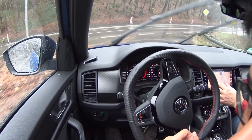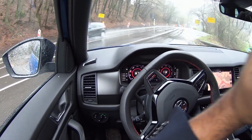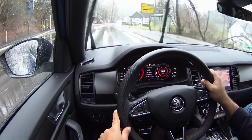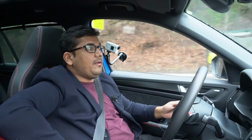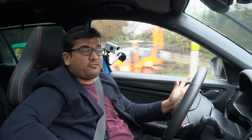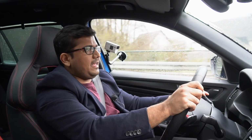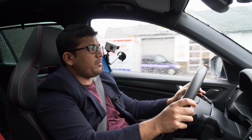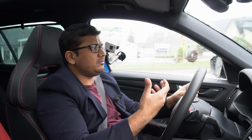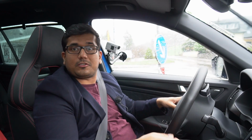So if you still want to have a comfortable drive, it might make sense to keep the DCC in comfort when you have everything else in sport. The seats themselves also hold me in place fairly well. There is a decent amount of side bolstering. Again, it's a Kodiaq, it's not a track car, so it's more comfort oriented, I would say. And there's a lot of adjustments for the lumbar support, but it's also fairly wide. So again, it's usable in a lot of situations, not just in sporty situations.